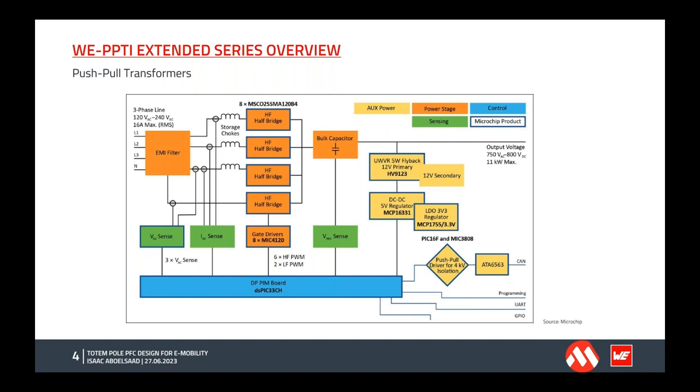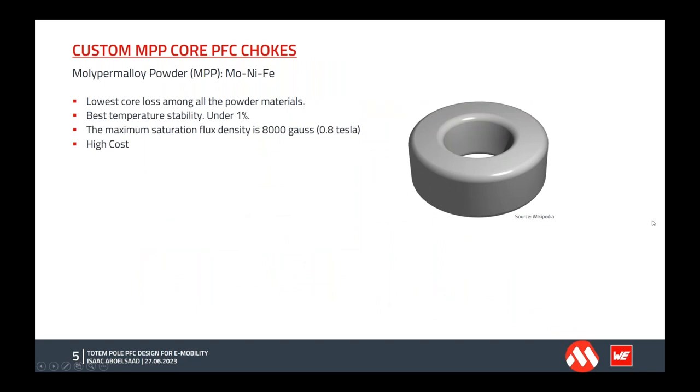And jumping next to the next important part, which is a PFC choke. For this design, we have a lot of versions for the PFC chokes. I think on VJ's presentation, you have seen different chokes. And also, we have the custom PFC chokes that we created for the design.